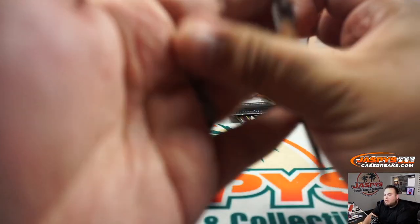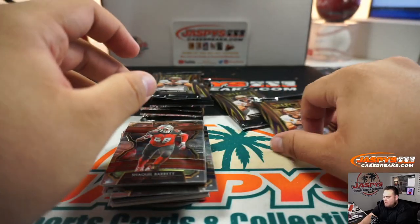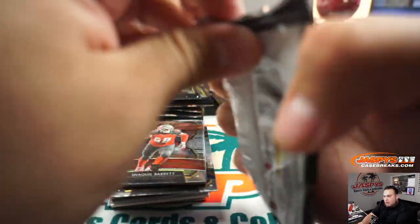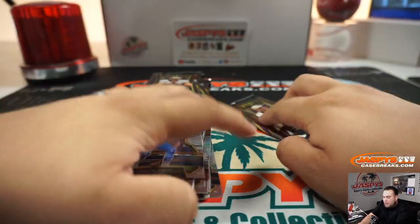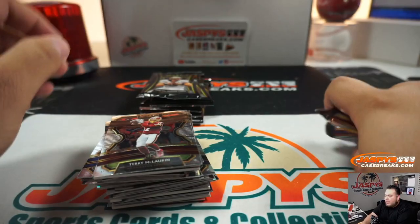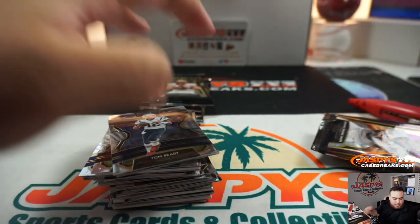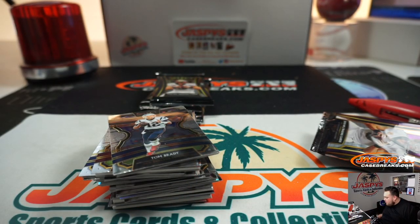I mean, it all just depends, Calvin. It depends what you're trying to chase, what sport. For the price of a hobby box, what are they, like $85 or so? Not sure what you can do with that in another sport or another product for baseball. But, you know, Series 1 is pretty popular for many reasons.